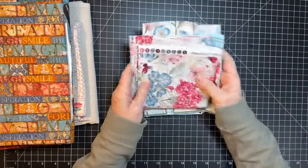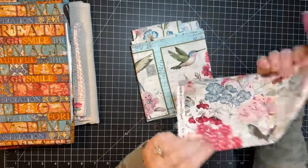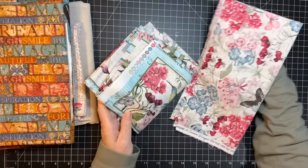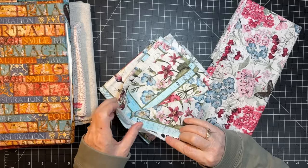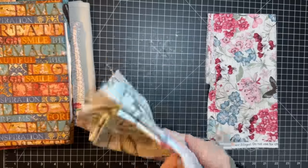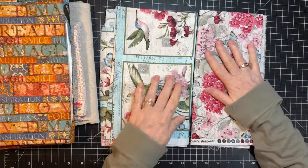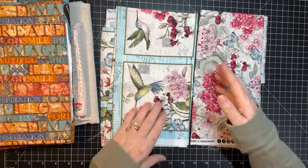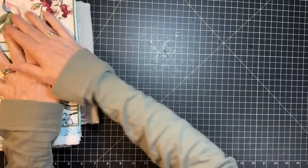Okay, these I bought a long time ago. I don't even know. Susan Winget fabric. I don't know if this one is too, probably. Yeah. So these two really go together too. And I know I bought this thinking, oh, wouldn't that be pretty journal covers? Well, yes, it would, but you got to make them. So I'm going to put those together and those are going to be another one.